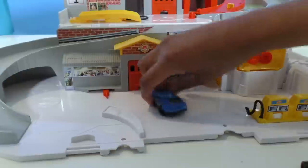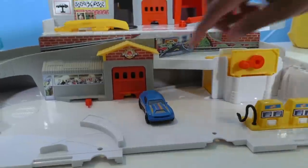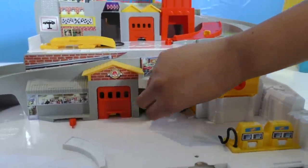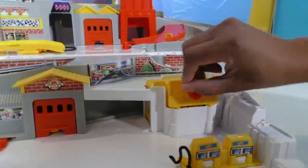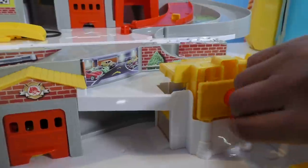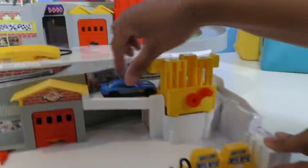Someone needs help. Uh-oh, yeah, they need a service station. Bing, bing. And then over here, you can drive through this way, too. Oh, cool. See? Watch this. You go inside of here, and then you crank this part up right here, and look! Oh, hey, look! The crank's right there! Wow! And then it comes up on the side over here!